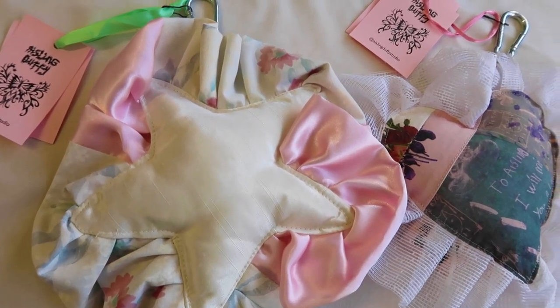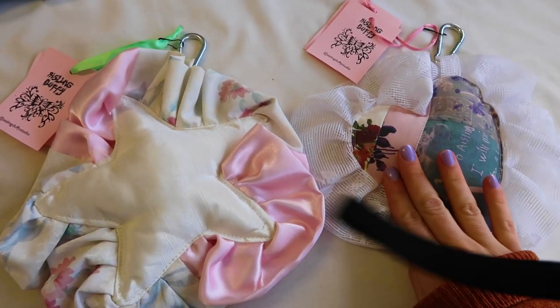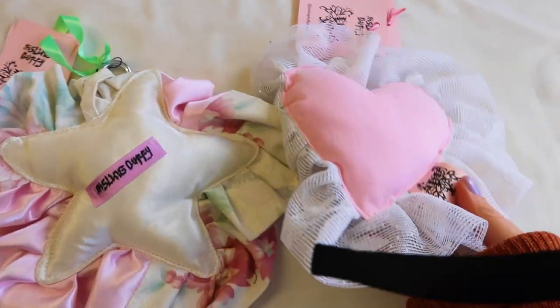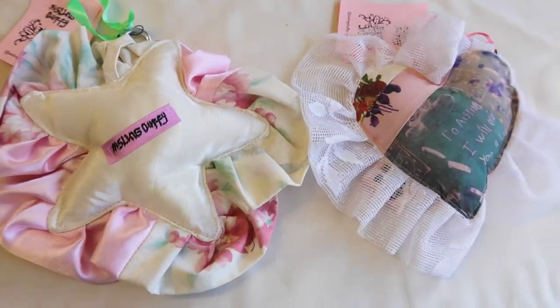So here are the two charms that are ordered. So I'm gonna pack them individually, as they could be gifts for two separate people. Yeah, they have different tags. But yeah, that is that cute order.